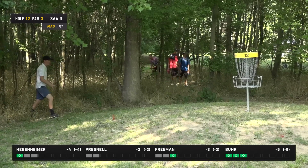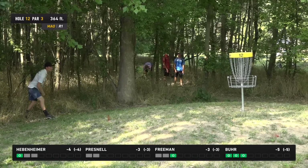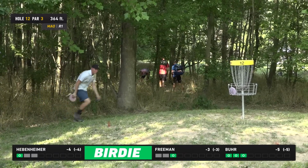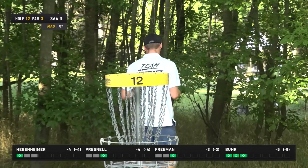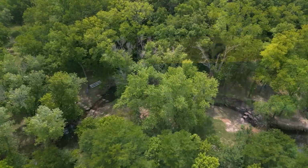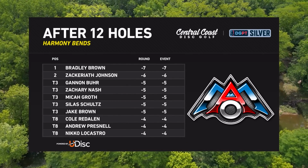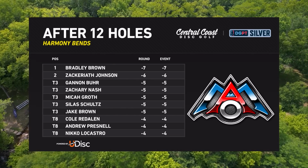Well, we're looking at 3 birdies here on the 12th. Definitely a daunting gap, but these players showing that they are the best in the world for a reason. We're heading up to another one of the signature holes here as we take another look at that leaderboard. Bradley Brown still holding strong. Another local, Zachariah Johnson, 6 down through 12. Zach always plays pretty well out here, I feel.